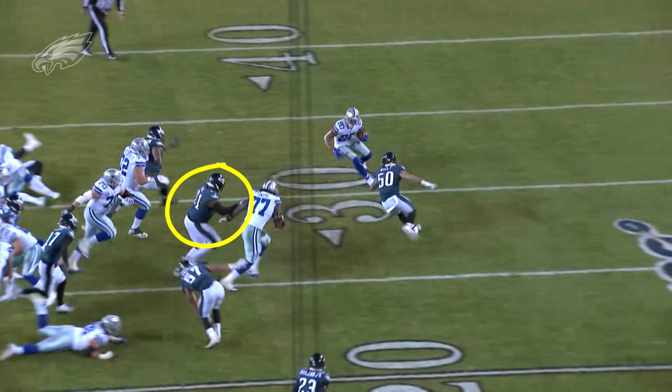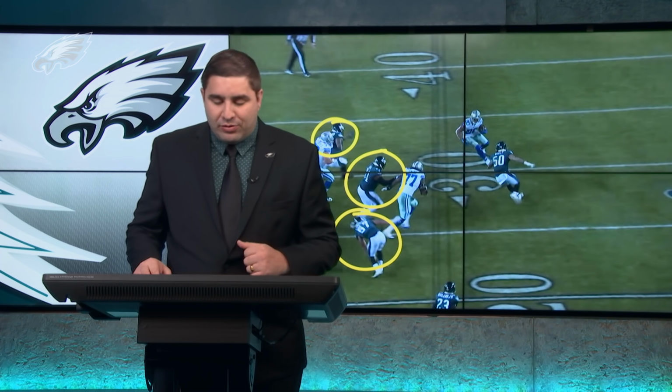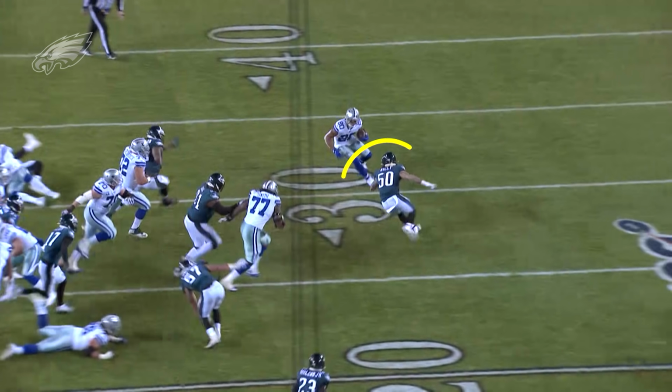You've got Fletcher Cox, who refuses to be blocked here. You've got Tim Jernigan coming from the backside. There's Nate Gary. There's TJ Edwards. These guys are all starting to flow to the football. Malcolm Jenkins is back there as well. So Duke Riley does a great job of corralling the running back here.